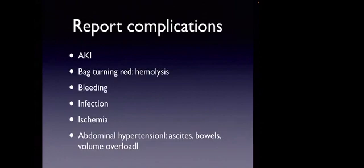For example, an acute kidney injury. An acute kidney injury is first manifested as a drop in the urine output. Obviously, the creatinine, etc., gets monitored daily in such patients. But a drop in urine output is something which needs to be picked up early.